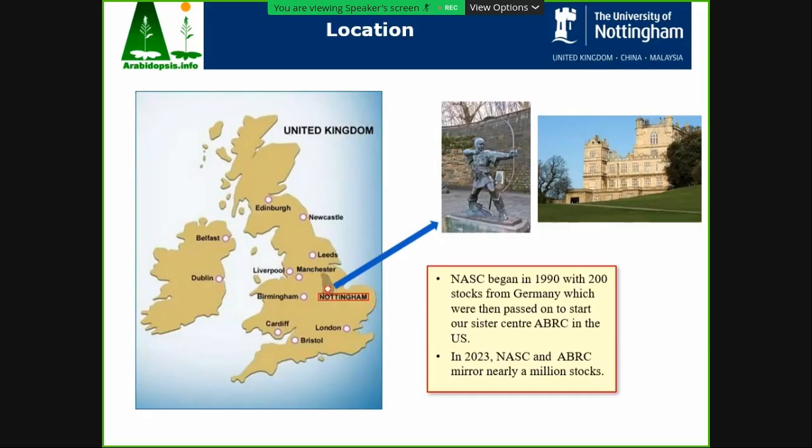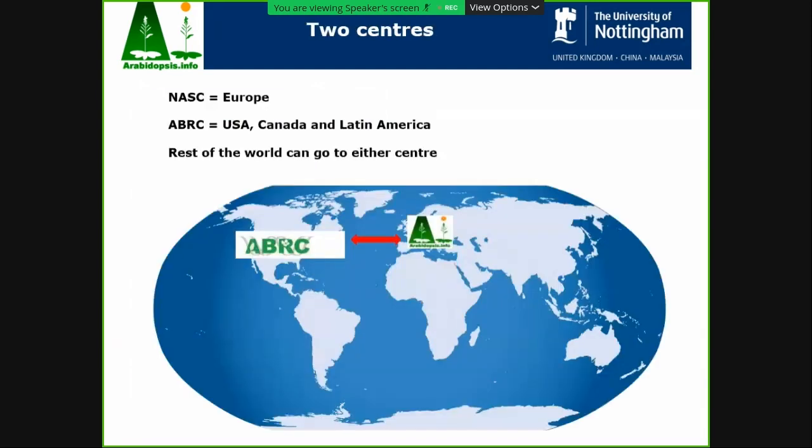So the stock center started 30 plus years ago, when in the 90s it was decided that Arabidopsis should be the model plant. We started with just a few hundred stocks. Then Arabidopsis became the first plant to have its genome sequenced, and there was an explosion of stocks. Everybody started working on it. Compared to 200 stocks 30 years ago, right now it's around 1 million, all of them genetically different.